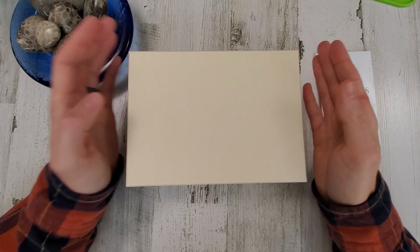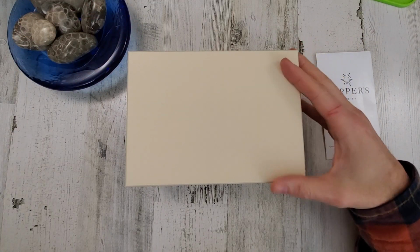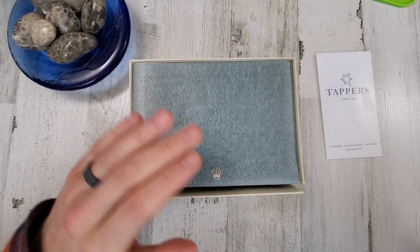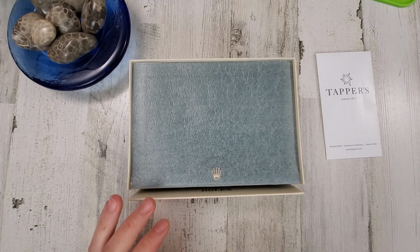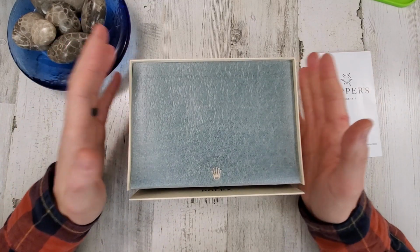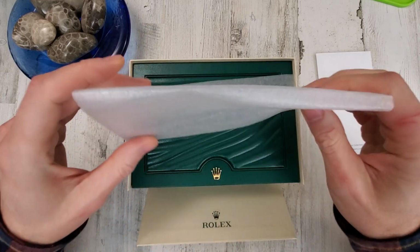My name is Kevin, and today we have a special watch unboxing. It's not actually in a shipping box because I just purchased this watch from the AD today, authorized dealer. Never really was expecting to own this watch, so really excited and happy and grateful to own this watch. I don't even know what else to say.